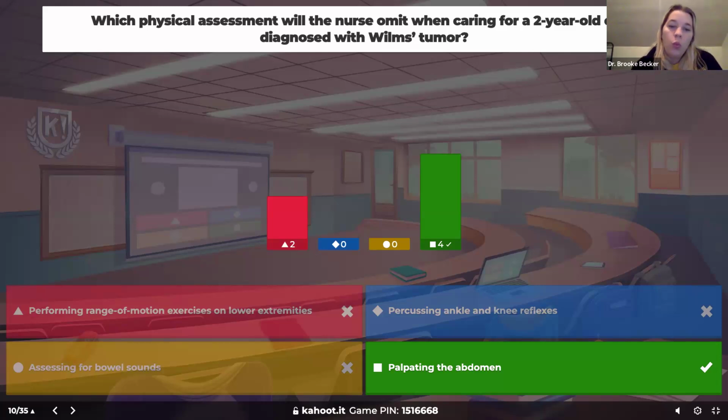So Wilms tumors are really fragile. If you palpate the abdomen, pieces of the tumor can almost flake off and then embed in other places. So potentially you can spread it and cause more damage by palpating the abdomen in a kiddo with Wilms tumor. Okay. So if you know that that child has a Wilms tumor diagnosis, then do not palpate their abdomen. Okay.